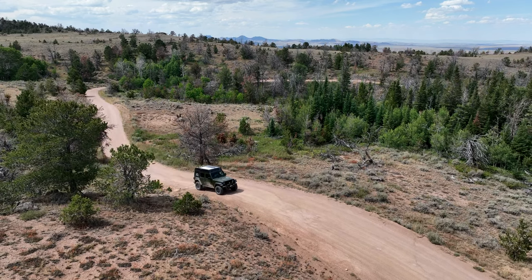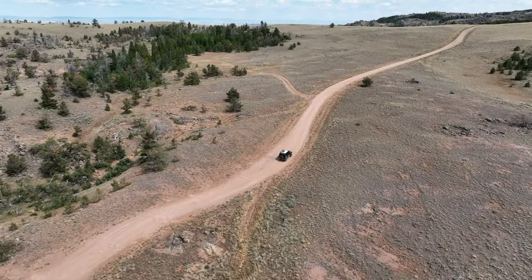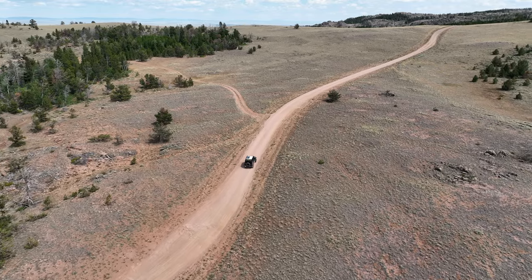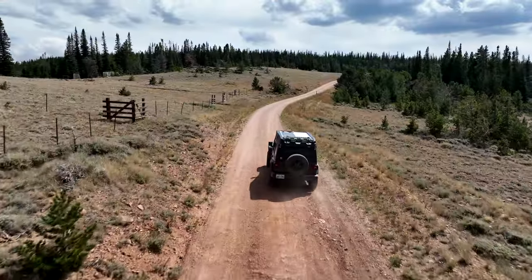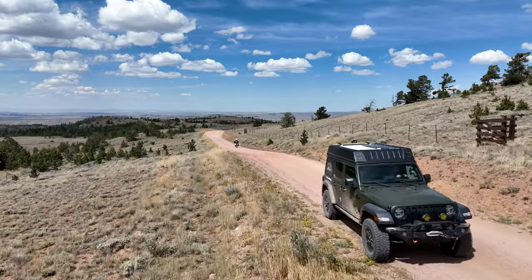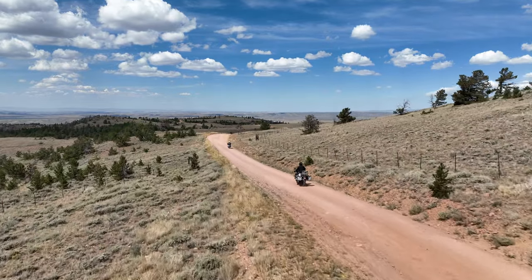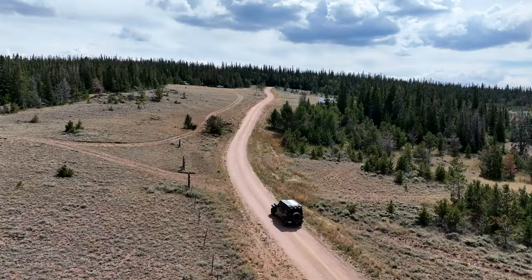Seem to be making pretty good progress going up. We were surprised how few bikes we passed given we were traveling the route backwards, but when we did, we always attempted to give them space to keep the dust down and let them get by safely.